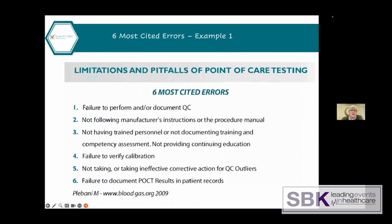So the next two slides cite two studies. One was done in 2009, Plebani M. The six most cited errors in this study: failure to perform QC, not following instructions, not having trained personnel, failure to verify the calibration (often calibrations are done automatically on point of care devices), not taking or taking ineffective corrective action for QC failures, and failure to document point of care results in patient records.